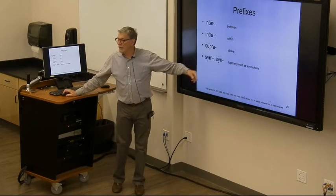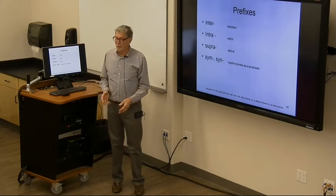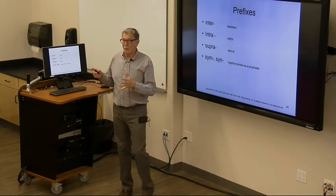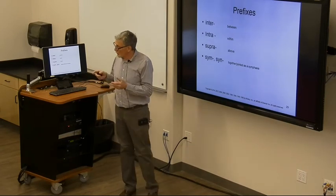Sym or syn means joined. Okay, synovial fluid actually is fluid that joins the joint together. But we're going to have some conditions where bones might fuse together or something.